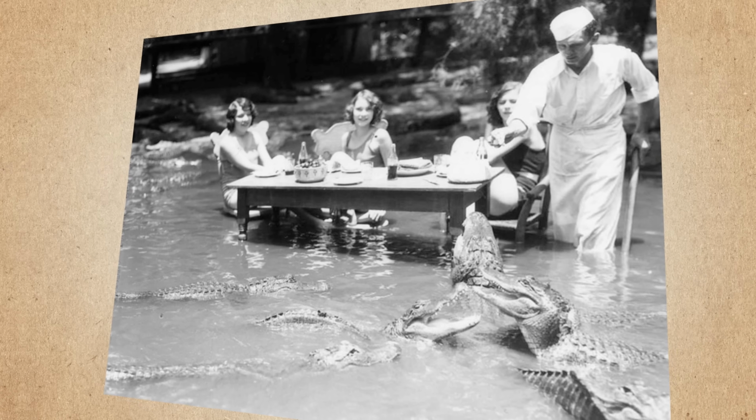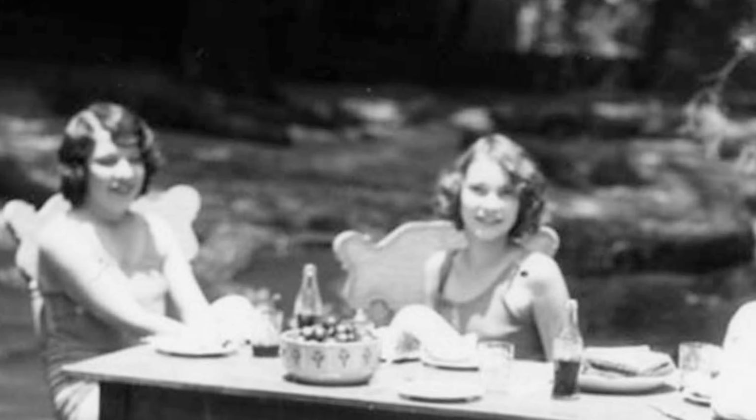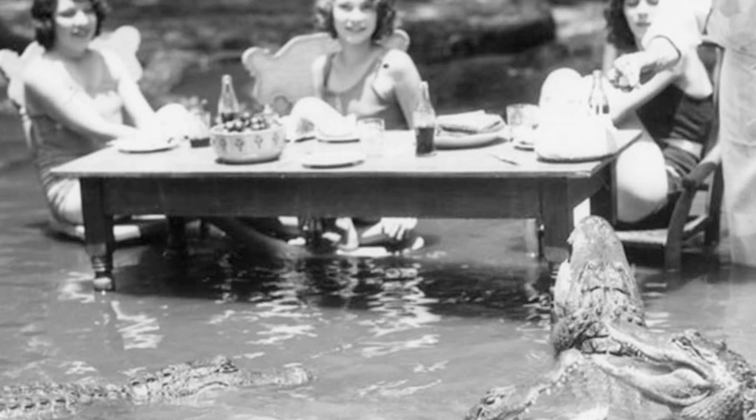In the 1920s, the California Alligator Park became a popular attraction in the United States, where visitors interacted with alligators in unusual activities like feeding them directly and even riding on the animals.